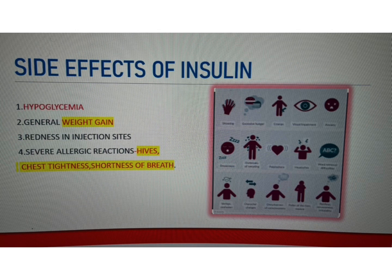Next, what are the side effects of insulin? Hypoglycemia, which is a common one and a dangerous one, and then general weight gain. Number 3, redness at the injection site, edema or itching at the site, and then severe allergic reactions: hives, edema, chest tightness, or shortness of breath. Regarding hypoglycemia, we have to check that the patient is not on other oral hypoglycemic agents, which have hypoglycemia as a major side effect. Most oral hypoglycemic agents may cause hypoglycemia, especially sulfonylureas, so we have to make sure the patient is not on those too.